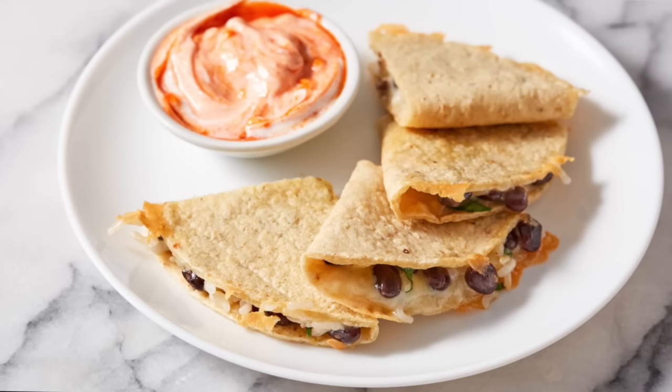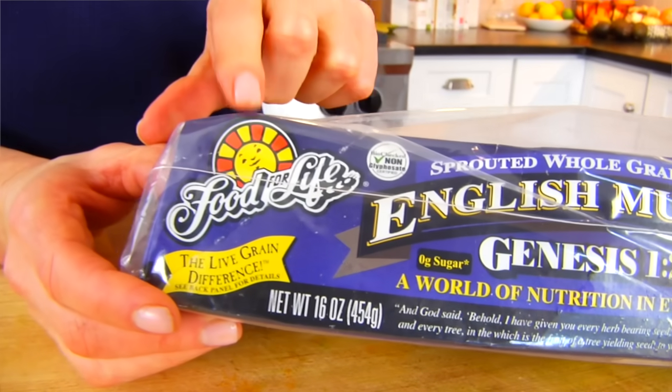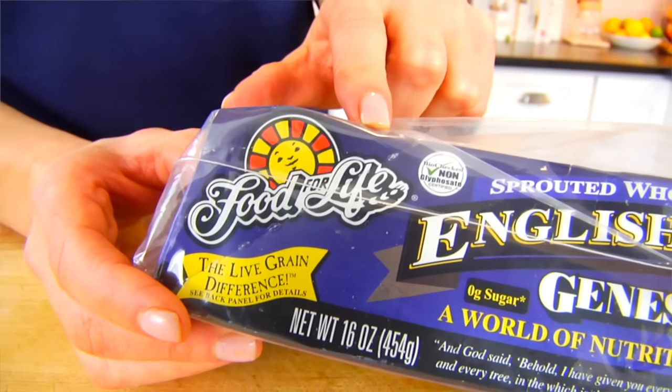Another thing we like to do with these tortillas is make a corn tortilla quesadilla. So I might add a little bit of shredded chicken, a little bit of black bean, a little bit of broccoli, again, whatever I had on hand, and turn it into a quick quesadilla. Very easy, very delicious. As for the English muffins, I'm a huge fan of Food for Life.